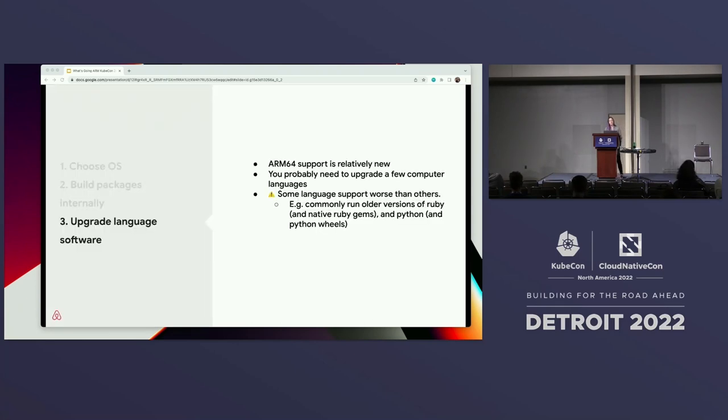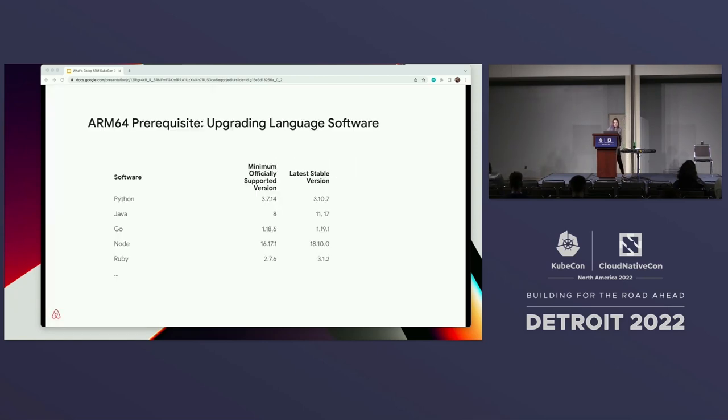Okay, so next, you need to check the language software you're running and update for ARM64 support, because it is relatively new. Some language support is more of a challenge than others. For example, commonly run older versions of Ruby and native Ruby gems, and commonly run older versions of Python and Python wheels. Okay, here's my best effort analysis of several common languages, the minimum officially supported version for ARM64, and the latest stable version.